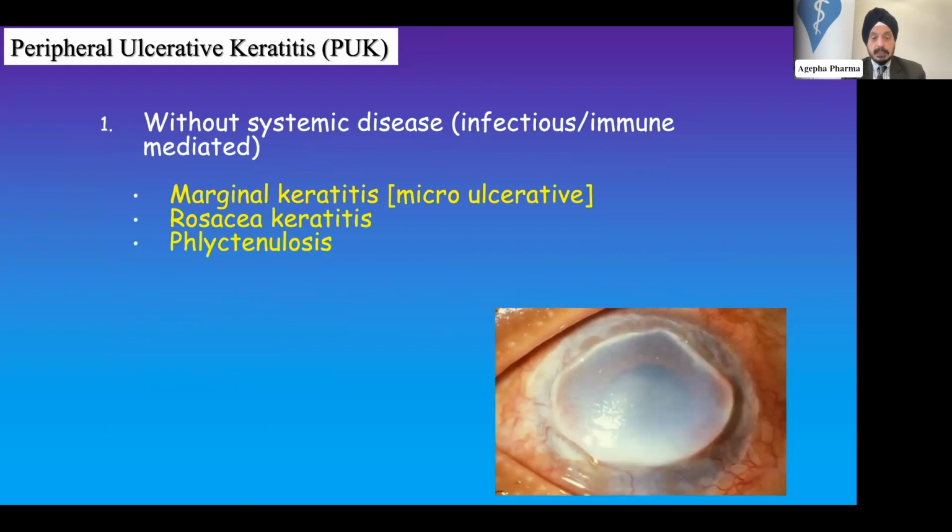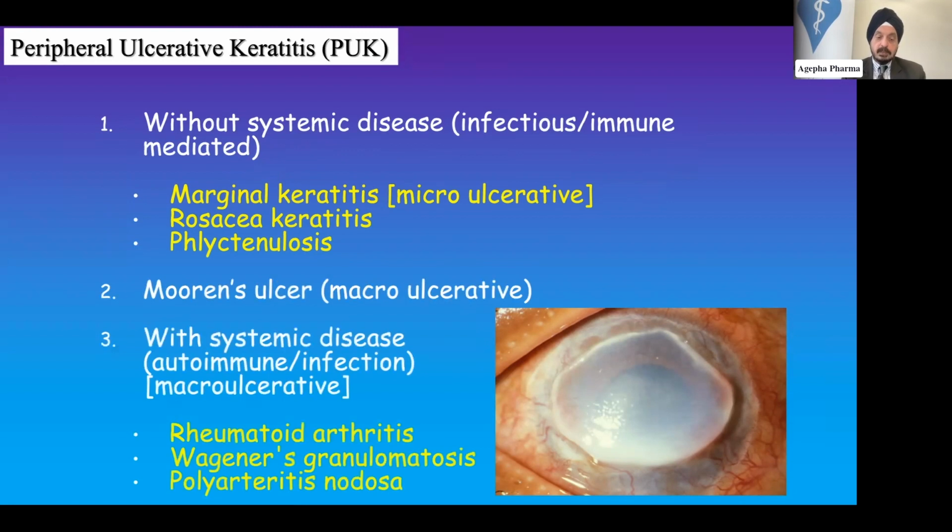We divide PUK into three types. One is it is without any systemic disease, and it is often an immune response to a local infection. We call this microulcerative marginal keratitis, as you can see this in rosacea or phlyctenulosis. The second one is the Mooren's ulcer, also called macroulcerative. And the third is the one with systemic disease, and usually this is autoimmune and macroulcerative. Examples are rheumatoid arthritis, Wegener's, polyarteritis nodosa. So if it is without systemic disease and it's not microulcerative, then it will be Mooren's. So Mooren's is often a diagnosis of exclusion.